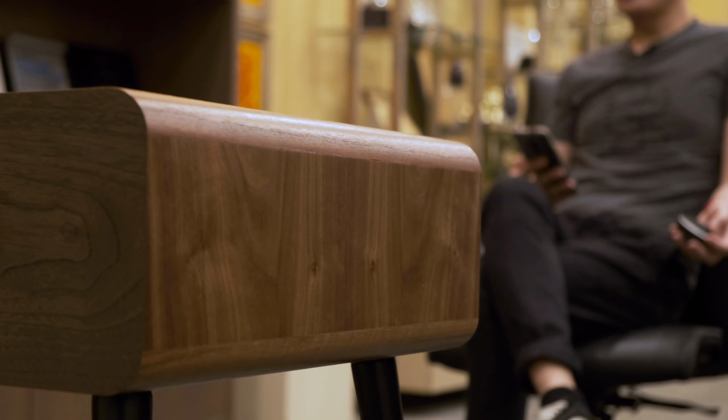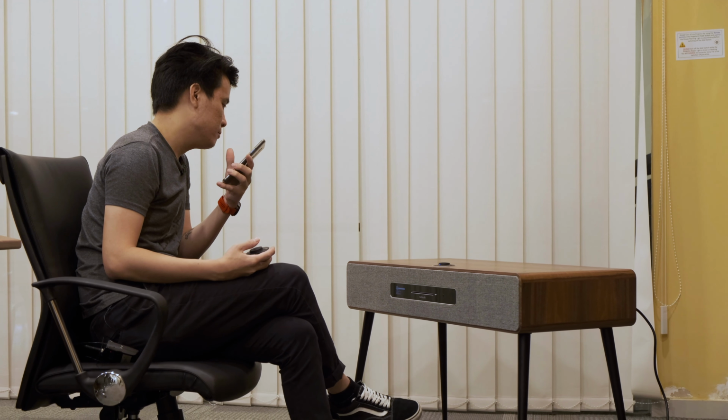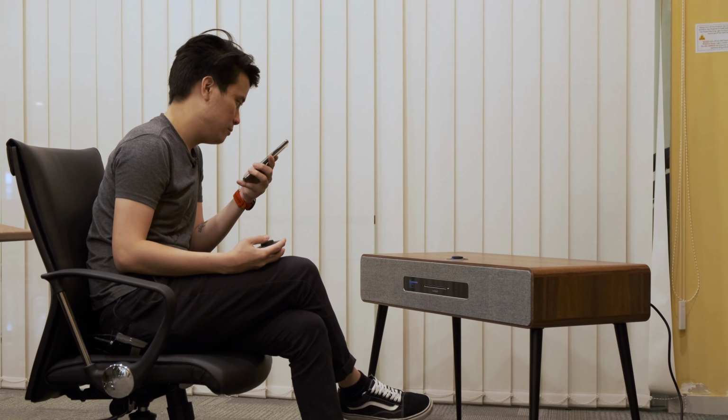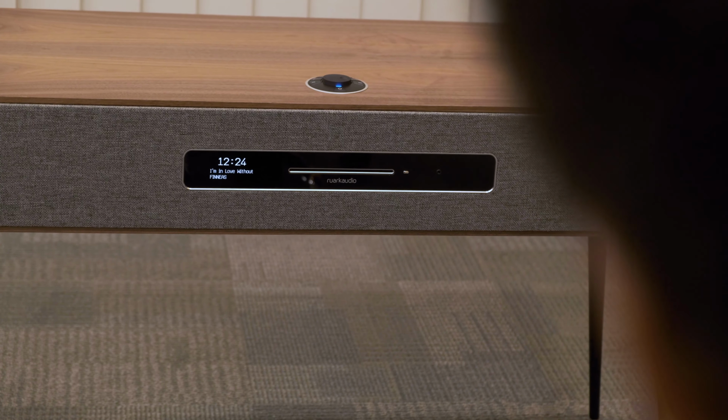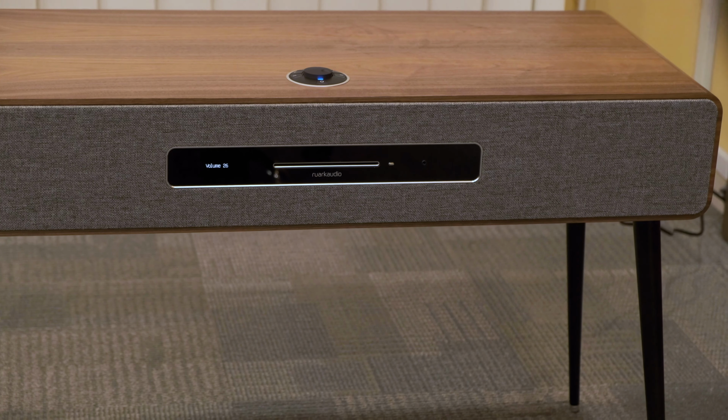Something I did notice, however, was that the Ruark R7 wobbles a lot. Basically, the legs propping the speaker up seem very unstable, so I'd advise you to simply detach them and place the cabinet down on a flat surface instead.